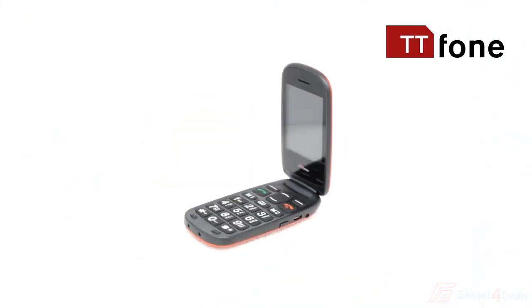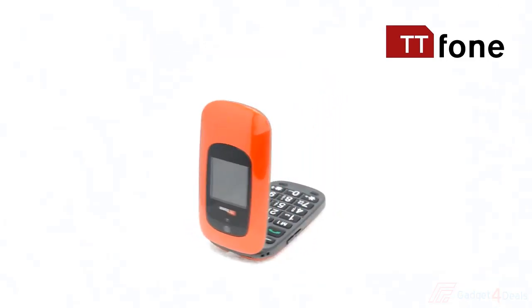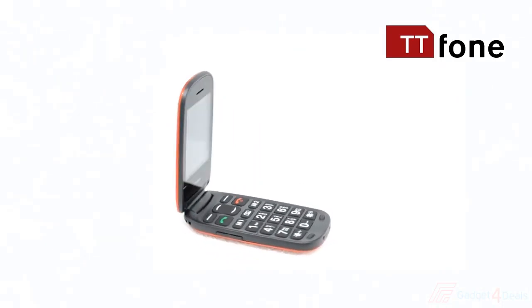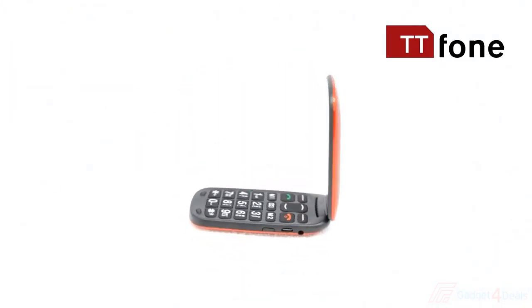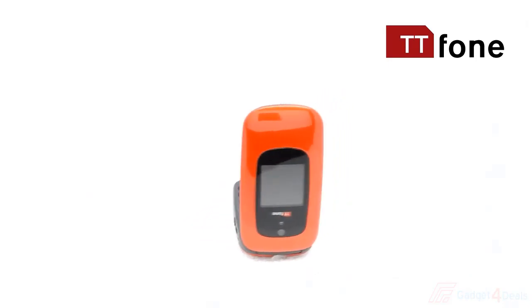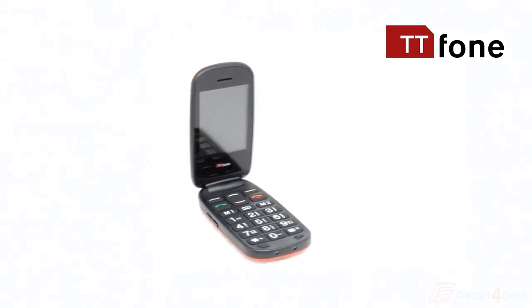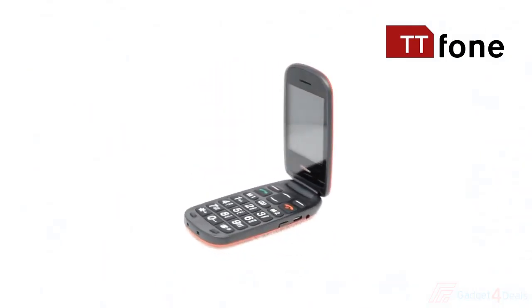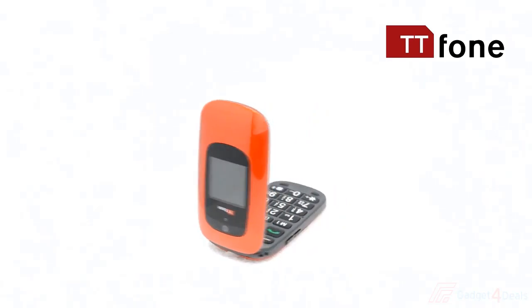The TT Phone Lunar is an ideal mobile for the elderly, disabled, or for those who just want a simple, basic mobile phone. The large keys and clear, easy-to-read display make it the ideal phone for those with dexterity problems, and the loud volume and loud ringtones make it a great phone for those with hearing issues. It's a great gift for children, parents, and grandparents.